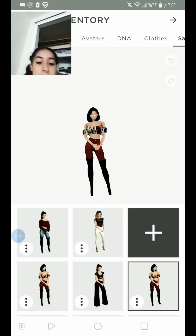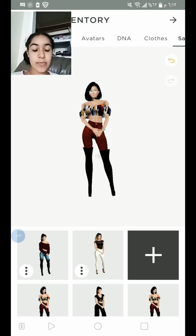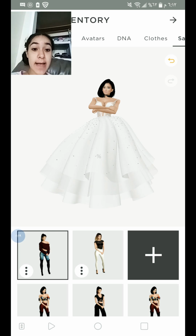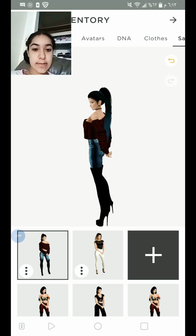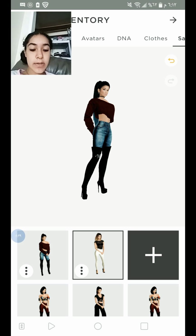Okay, so here are the outfits that I did save. Like, look at this wedding dress. It's awesome. And there are more different hairstyles. So like, if you want, you could be a man too. Like, look at this. It's like Ariana Grande, but with some colors. And this is really cute too.